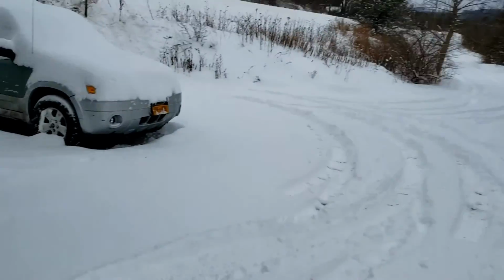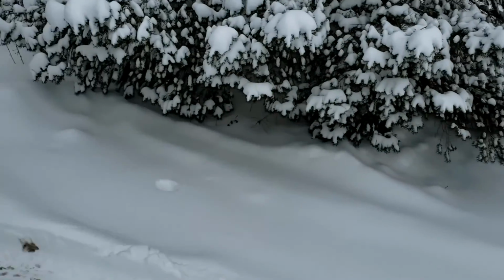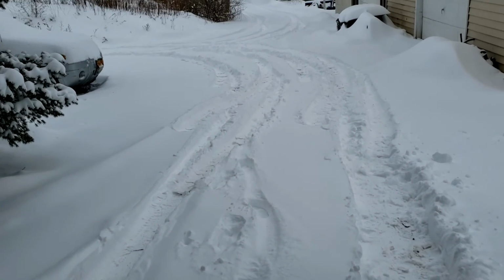So we get the moto out here, get this plowed out, and then drag her back here. She was supposed to get the kids today, but right now she's stuck.